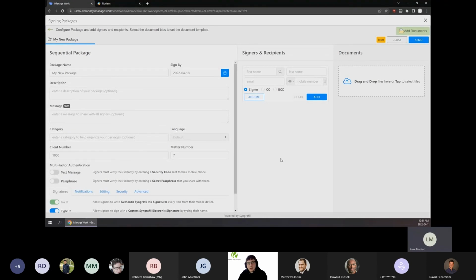You can see that the package name has been filled in. You can extend this information with the sign by dates, descriptions, and importantly, you'll notice that the client number and matter number have been automatically filled in for you based on the client and matter information of the workspace. From here, to complete the creation of the package, I would simply have to add whatever signers are going to be involved in the signing of this package. And from there, I would then be able to add in my documents.